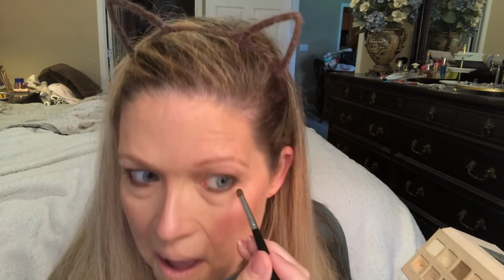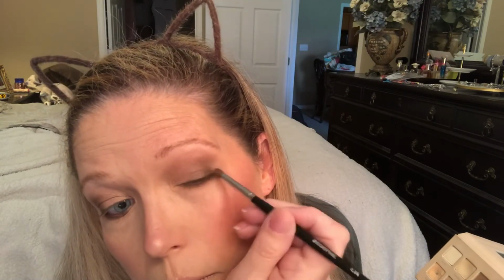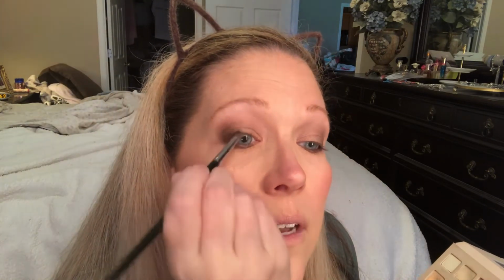I hate the way I look when I'm doing that with my mouth open. But, and then I did try to kind of connect it just a little bit up, so it's not an abrupt stop. And that's it. That's it, guys. That is all there is to it.